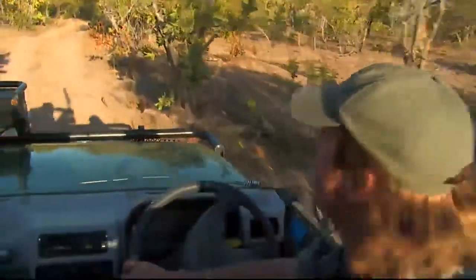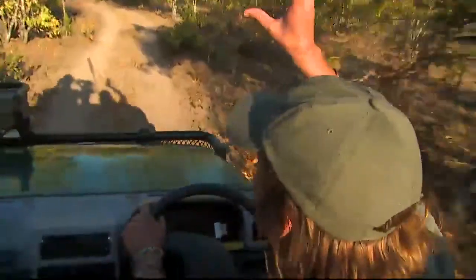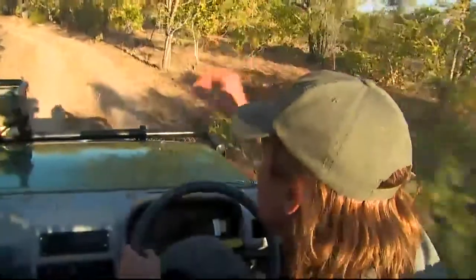Now we're checking for the Nkuma lioness. One has cubs, I think, behind us. Another, we know for sure, has cubs in Torchwood.